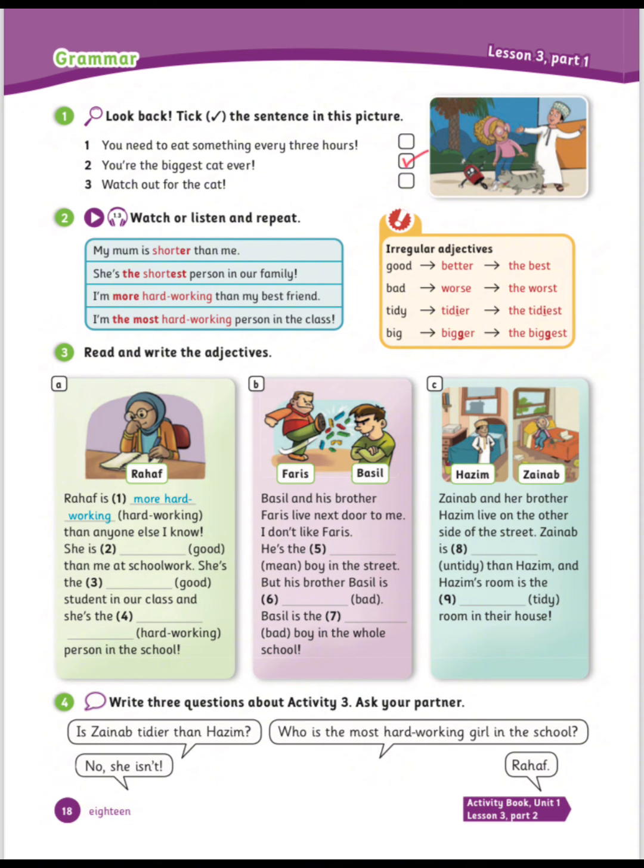Exercise number 2. Watch or listen and repeat. Listen carefully. My mom is shorter than me. She's the shortest person in our family. I'm more hardworking than my best friend. I'm the most hardworking person in the class.